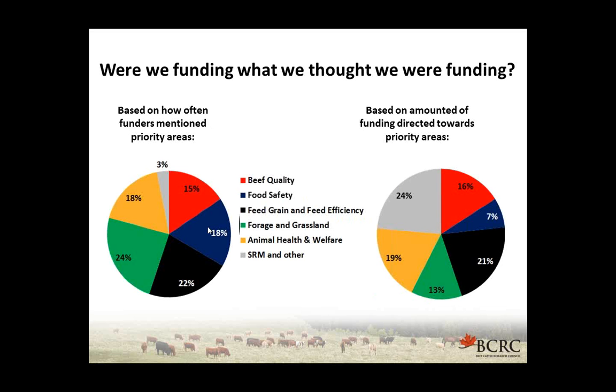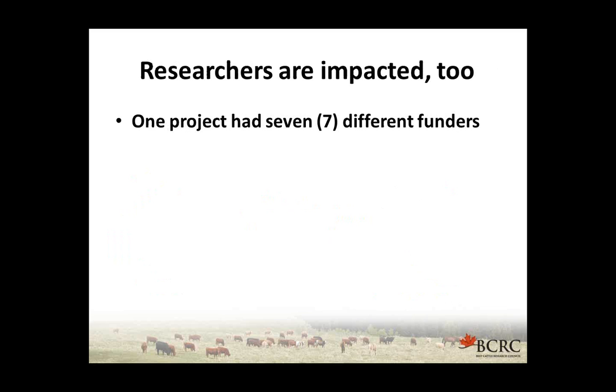Food safety, we'd expect that to get about 18% of funding. In fact, it got about 7%, and the same with forage. Everybody said forage was a really big deal, but there wasn't a proportional amount of money going to that.